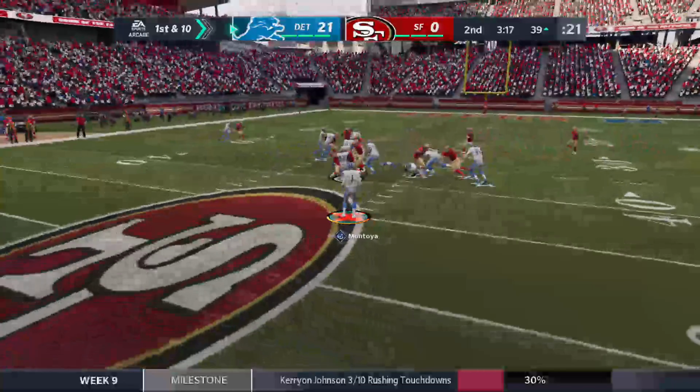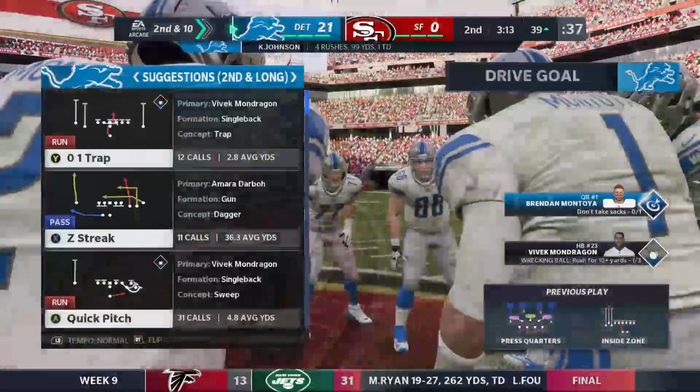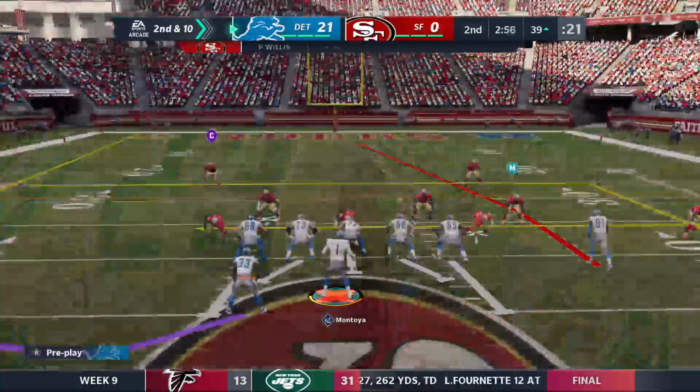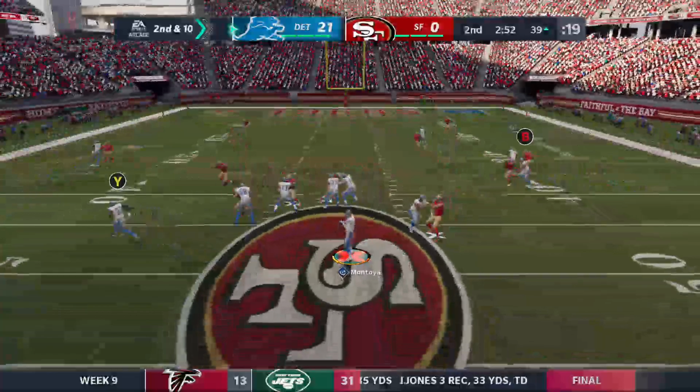A 1st down carry here for Johnson. And running room scarce here. He's going to be stopped in his tracks at the line of scrimmage. Right at the line. Officially no gain on the play, and it's 2nd down.